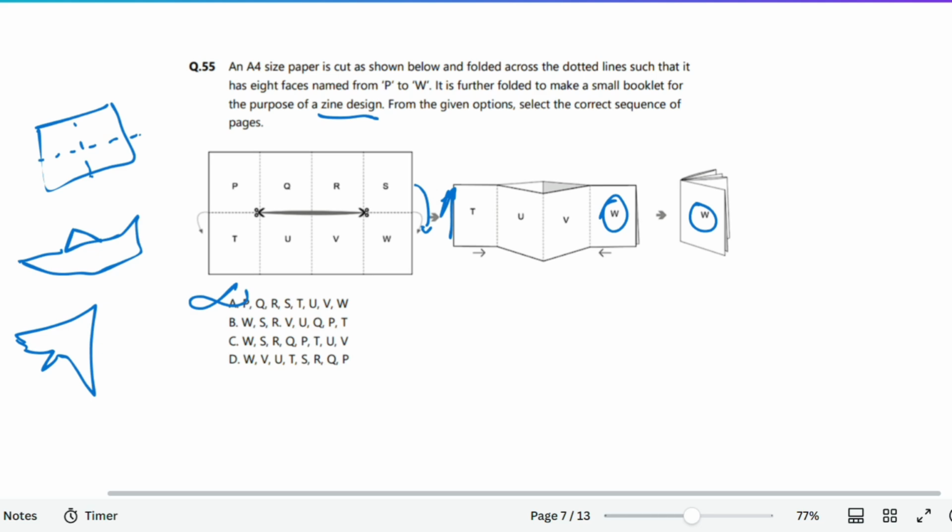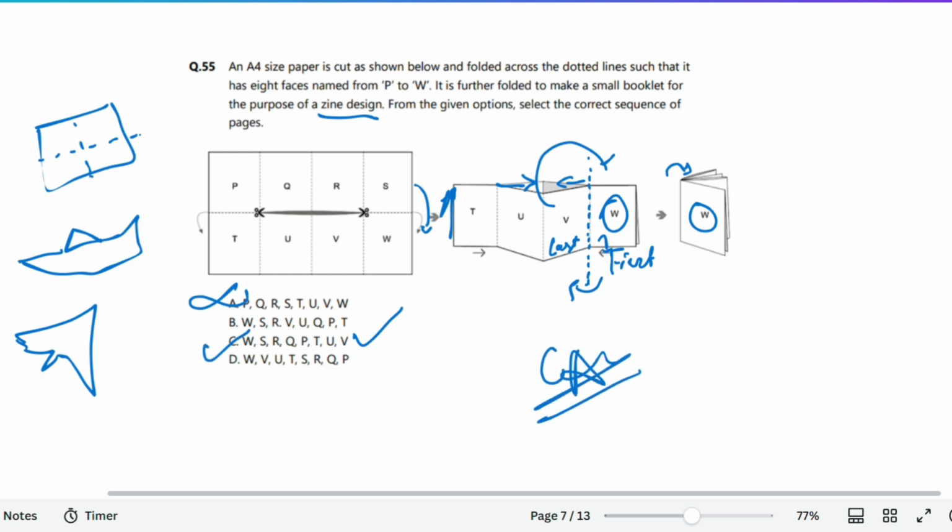Now going ahead, what would you have to see next? You have to see if W is here and W is here too, and you can see people folding these things closer and closer. See, this is the dotted line I'm talking about, and it is very important. From here only the booklet is folding in a particular way, and this is its last folding. So if this one is the first, this won't be the last. That means W will be the first and V would be the last. See, V will be going here. So if W is at the first and V is at the last, that means option number C is the only correct option. And that's what you have to do, nothing else.